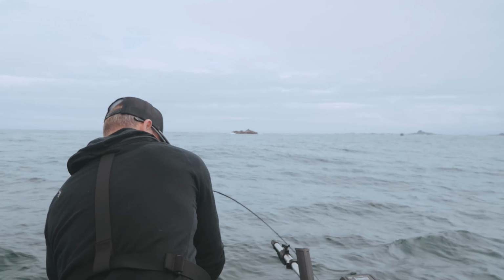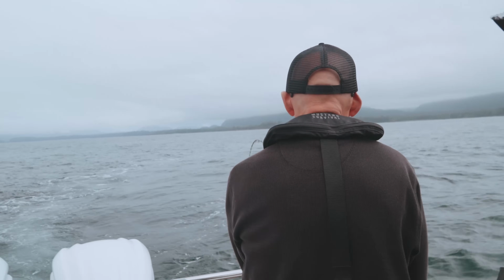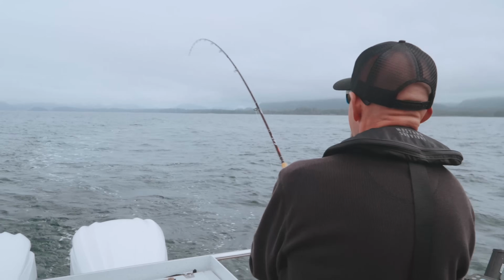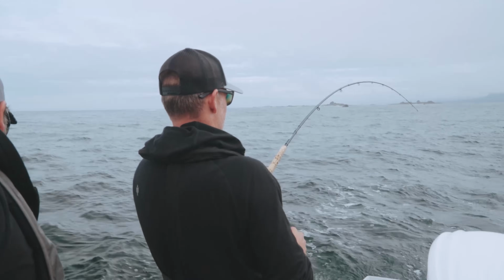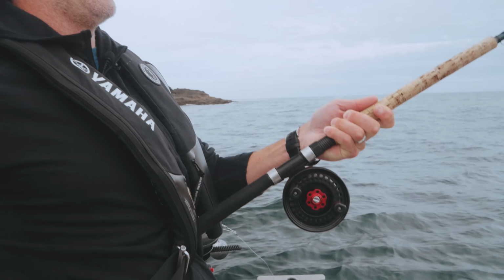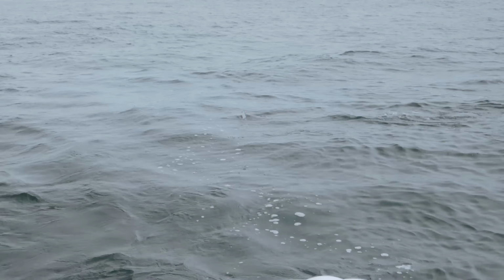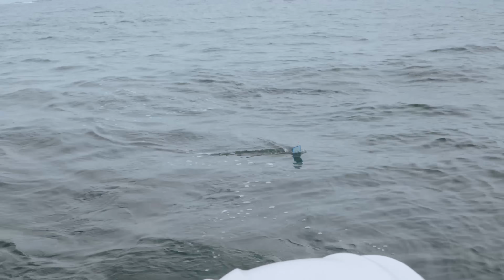Oh, that didn't take long. Jeez. Taking a long time to get it out of the rod holder. That might be a better one. I didn't even get it down. Oh, so lively, eh? Twinsies. Another nice teenager. Oh, look at him, just jumping and tail whacking. Literally, it took 3 seconds after I put the spoon down. Maybe not even.